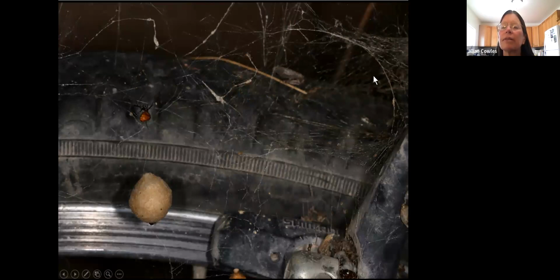Here you can see this tubular silk entryway to where the black widow had been incubating her egg. And this is on an old tire, an old bicycle that I had parked on my front porch under a porch light. So the black widow web was in a really ideal spot for the black widow to capture lots of prey. But the size of the tire here, you can see that that gives you some scale of this little Argyrodes moving the egg sac.